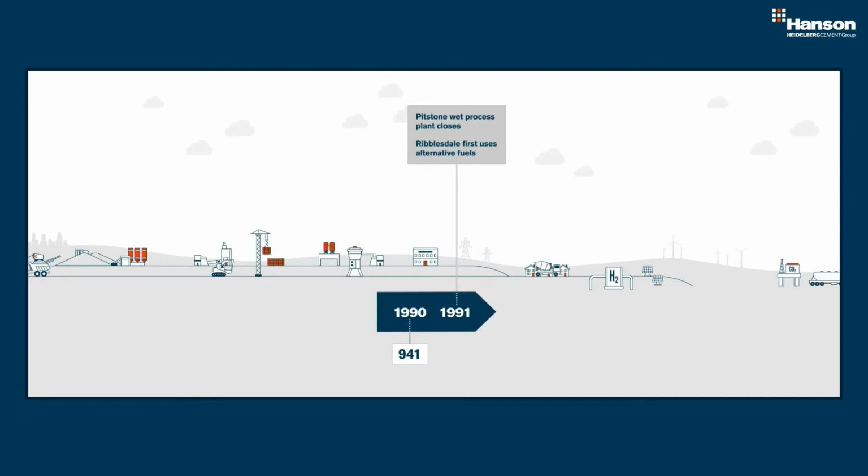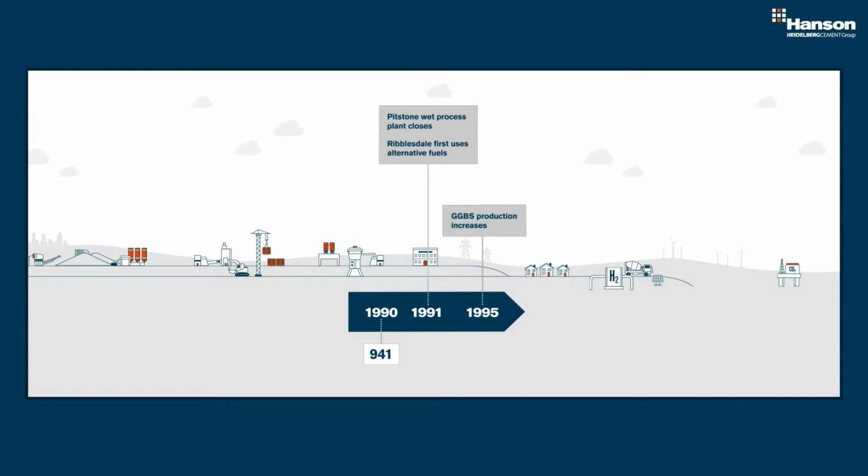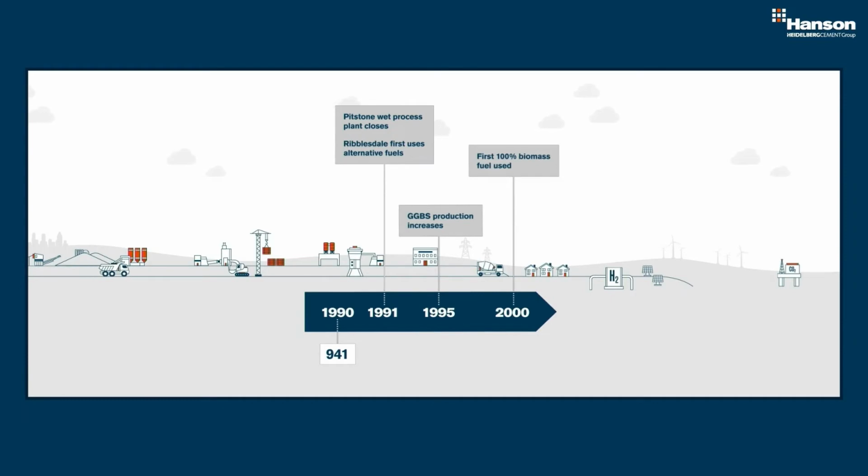A few years later, in 1995, we saw our capacity to manufacture GGBS, a cement replacement, increase significantly through our acquisition of Civil Marine, and I think Nina will talk more about this later on in the programme. In 2000, we again reduced our reliance on coal to fuel our kilns by introducing our first use of 100% biomass fuel. This biomass is another waste product from the meat industry, but it's considerably lower carbon in comparison to the coal that it replaced as a fuel.